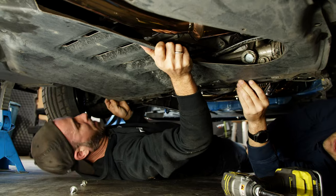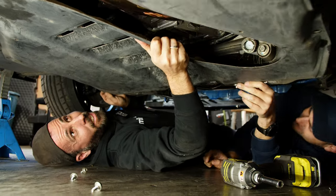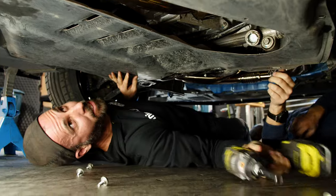I've missed something, haven't I? Maybe at the... There's a sneaky one at the back too. Oh no, maybe it's just hooked on. Oh no, there is one. I just couldn't see it.